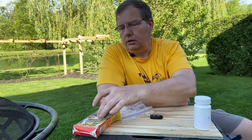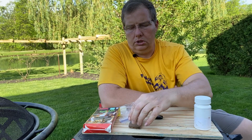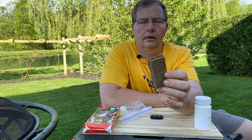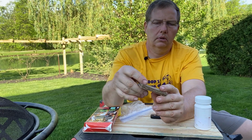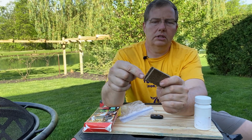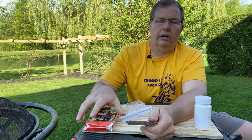So what type of tinder is available? Well, there's commercially available fire starters, which is pretty much small particle board impregnated with a wax. And you would put the match to the corner of this. It's perforated so you can break off as small a chunk as you need. Once this catches, you set it down, build your fire around it.